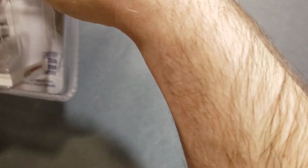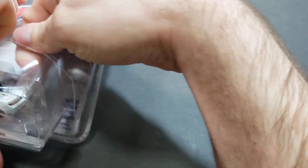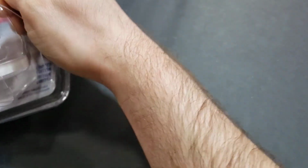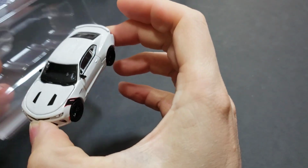So there's that. I don't think I've opened a Greenlight Camaro actually, a new one. I have at least half a dozen of the second generation, or perhaps first generation, the late 60s, even two early 70s. And as you can see, I did not give it enough space to pop it out of the package. Hopefully you don't take it out like this, or you just do it properly.